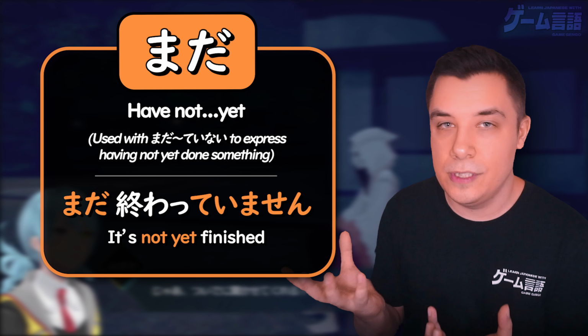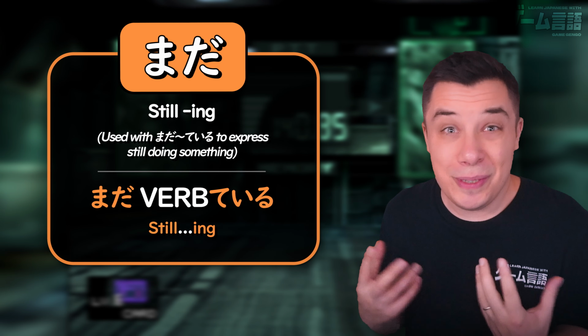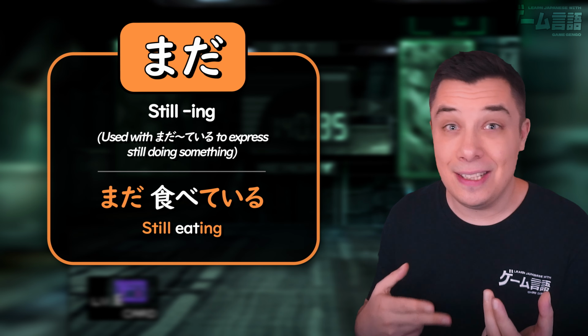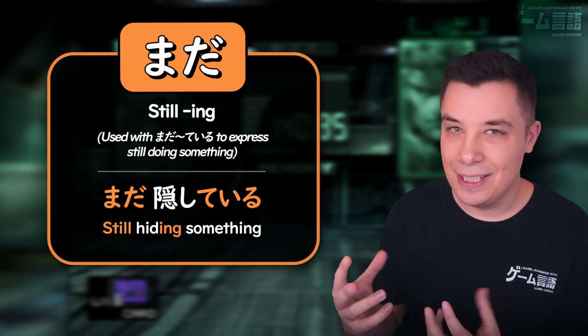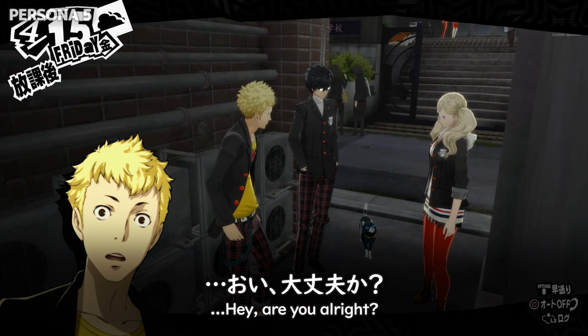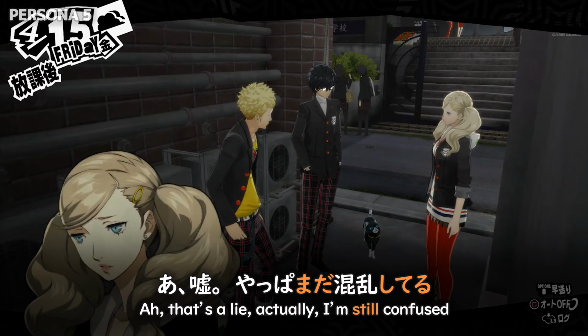なんでよ。もう私のことは十分話したはずだ。まだ十分じゃないよ。まだわかんないことだらけだし。And because まだ by itself just means "still," you can use mada with a verb in the continuous form, teiru, to express that you're still doing that action. Mada tabeteiru, still eating. Mada hanashiteiru, still talking. Mada kakushiteiru, still hiding. 大佐、まだ俺に隠していることがあるのか？おい、大丈夫か？まあ、平気。あ、嘘。やっぱまだ混乱してる。So that's a very nice quick video.